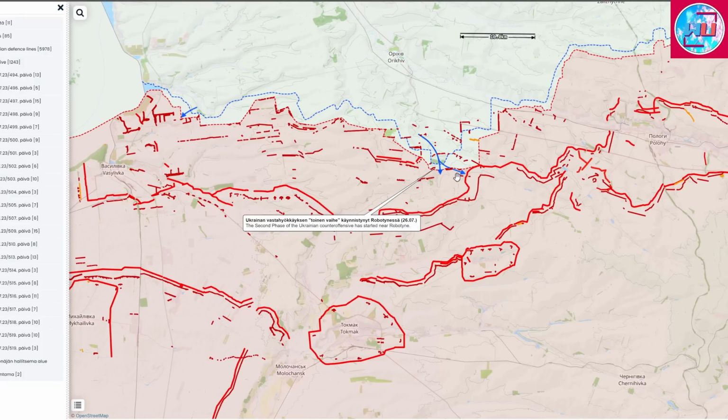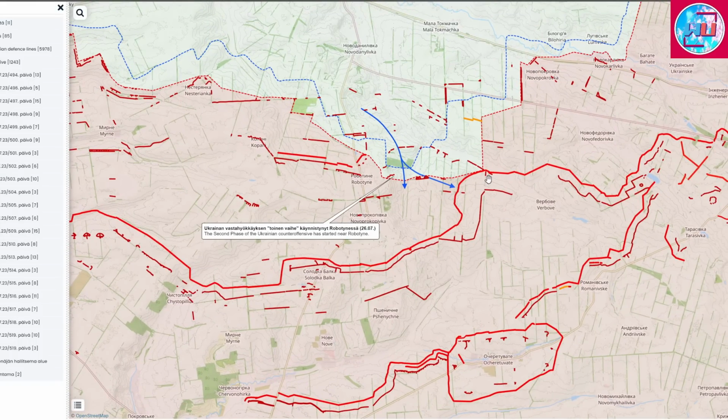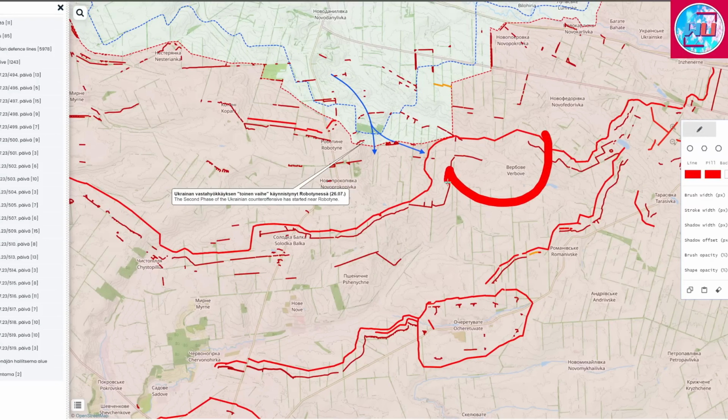Otherwise, they would have to essentially continue this small push by small push until they break through the first line, which could take a long time because the Russians would essentially focus their forces to this area if this is where the Ukrainians are pushing through. So if the Ukrainians want to use their main push, it has to be before the Russians relocate their forces to the areas which are weaker.